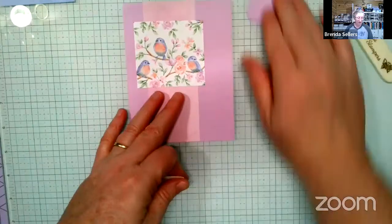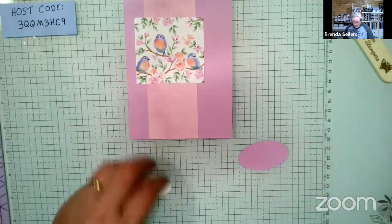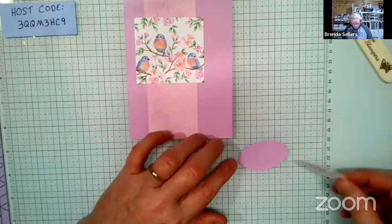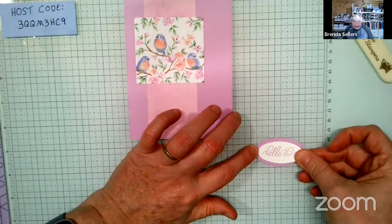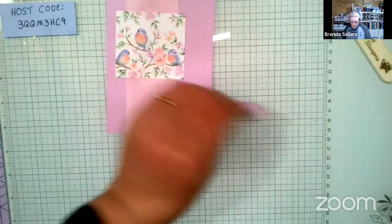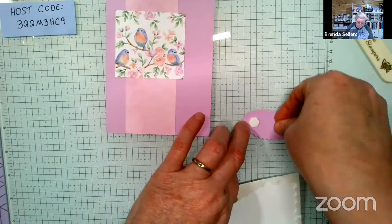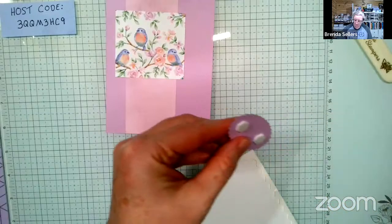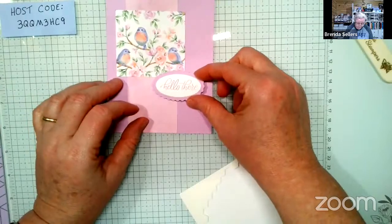Slide that back over so it's getting rid of the glare, and down so it's rid of the glare. Some adhesive on the back of this. Dimensionals. I'm going to put it right here.